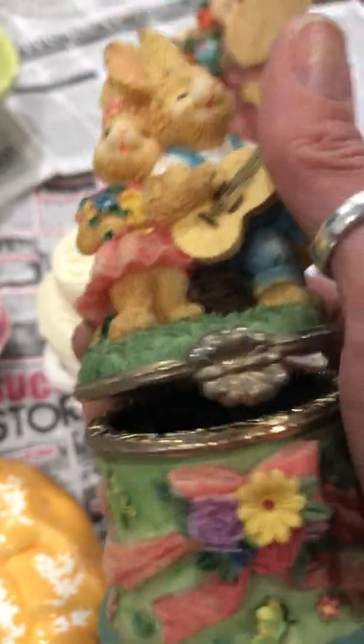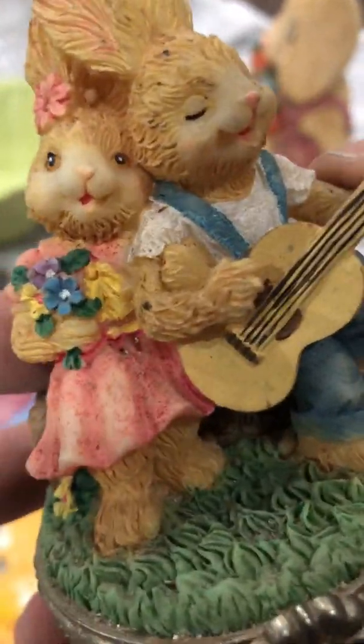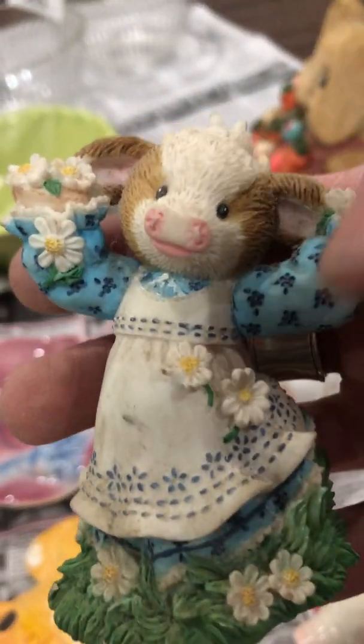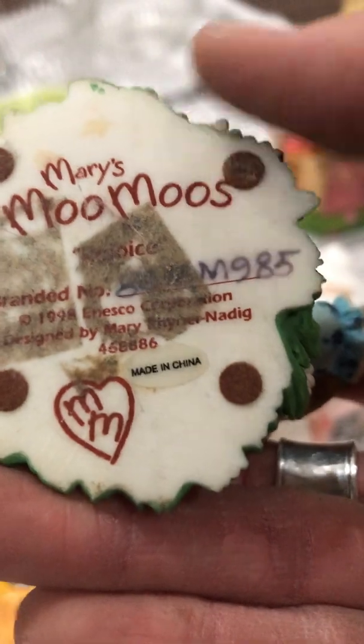And then like this here, I don't know what this is. Maybe jewelry goes in this. It's not anything I've seen before, but it says made in China. And then these 2 little bunnies look super happy there with the guitar and the flowers. And then this thing here, it's like a little cow with some flowers. Mary Moo Moo's, and then it has a branded number on there, 1998, made in China.